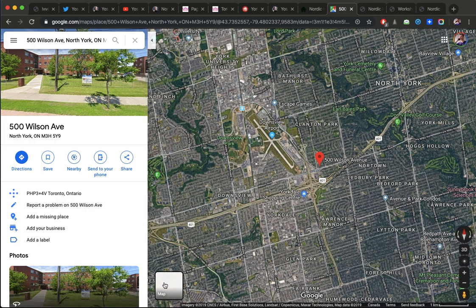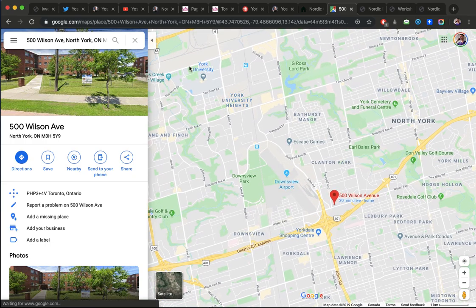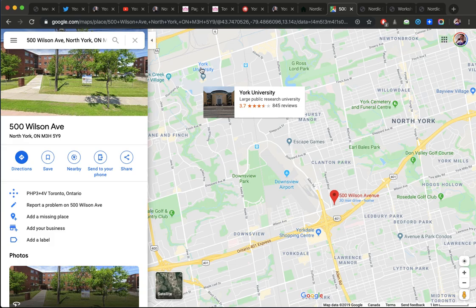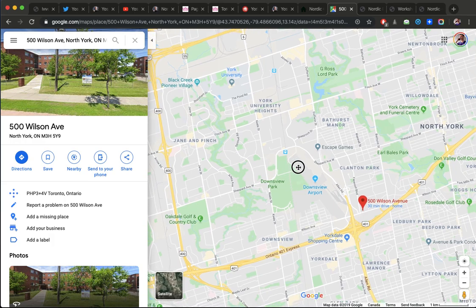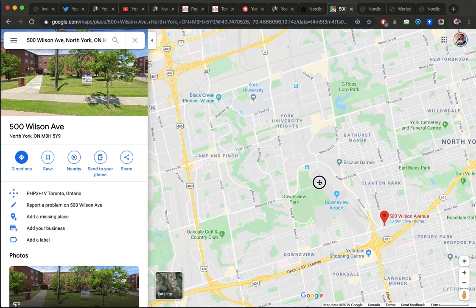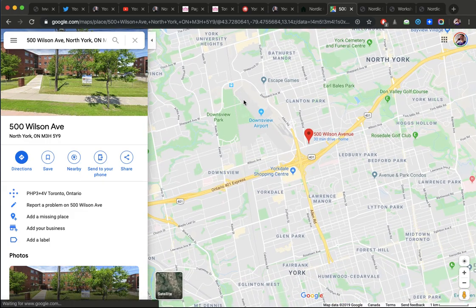So here we are. Let's go on the map first, because location, location, location is everything. And we are at the intersection of Allen and 401, so basically Bathurst and 401. Major area in Toronto. Obviously, the Jewish community is concentrated here, but also York University is right here. Very, very important. Okay, that's huge. There's a lot of students. I think the largest university in Ontario is York. Okay, 407 is just nearby. 400 just nearby. Location is fantastic.